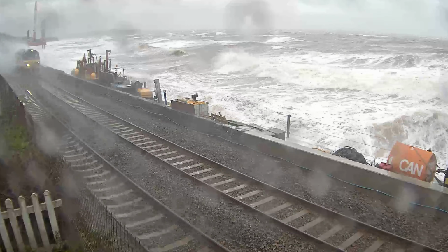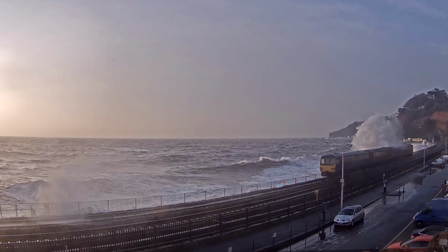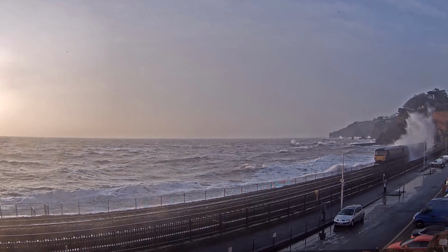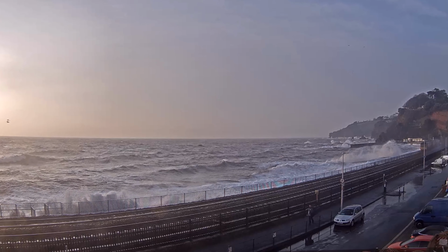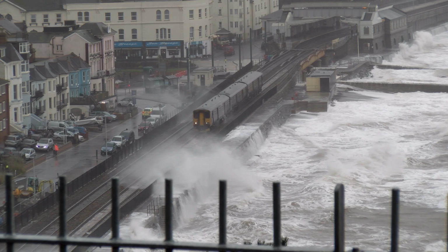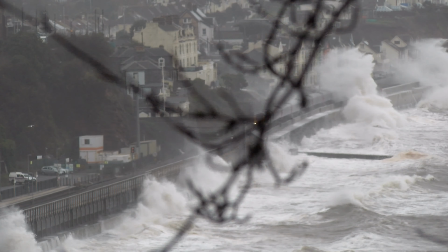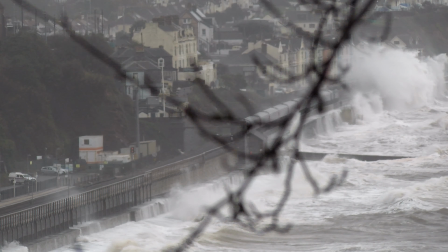It's not uncommon for waves to hit the trains as they pass through Dawlish, and in some of the older trains where you could open the windows manually, you were prone to a proper soaking while sat in your seat. As the tide was coming in, the waves were hitting the seawall so hard that pebbles and seaweed were landing on the main road through Dawlish some 60 feet above the railway.